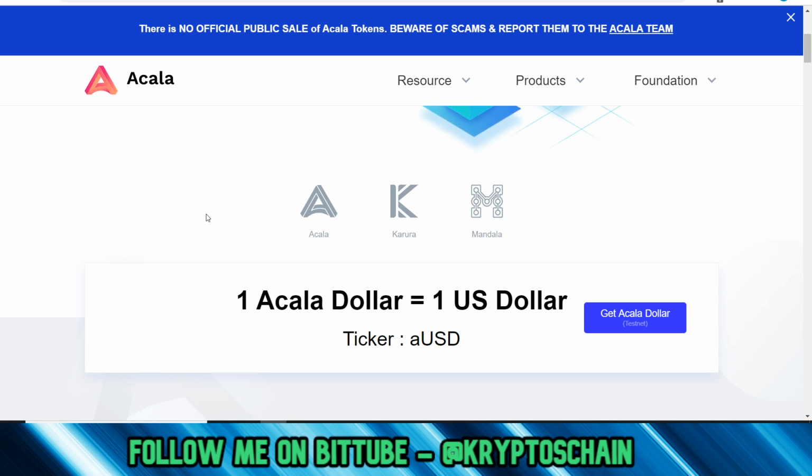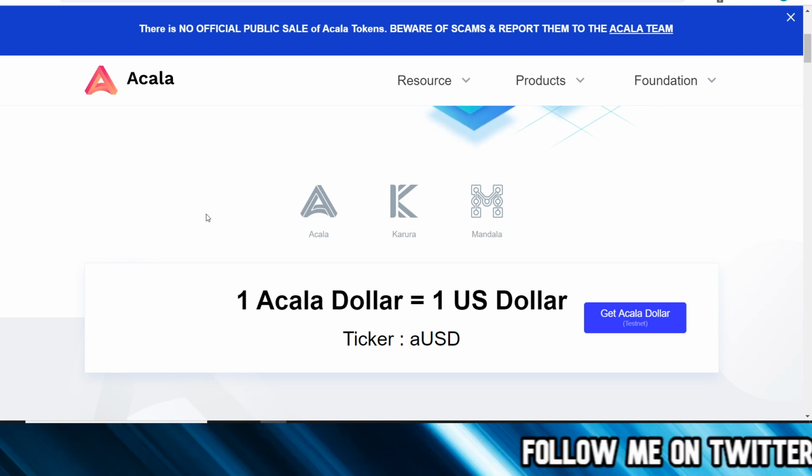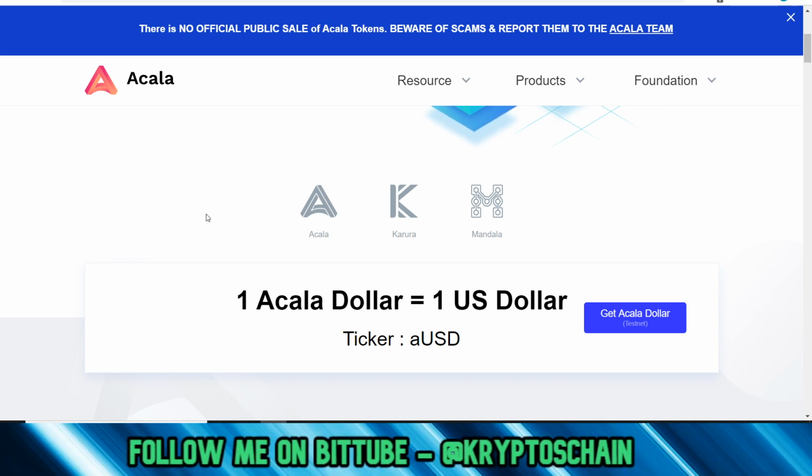Now, as we've got Polkadot and Kusama, Kusama is the testnet of Polkadot, so any change that gets applied on Polkadot first gets applied on Kusama. Sometimes there are projects that want to build independently on Kusama, right? So in this case, Karura are going to build on Kusama first.